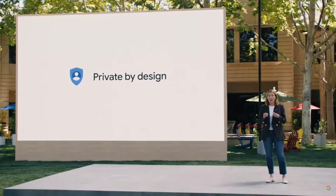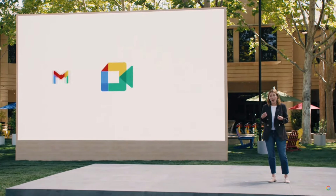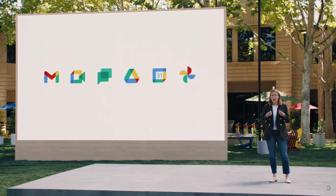For example, we never sell your personal information to anyone. We never use the content you store in apps like Gmail, Photos, and Drive for ads purposes. And we never use sensitive information to personalize ads, like health, race, religion, or sexual orientation. It's simply off limits.